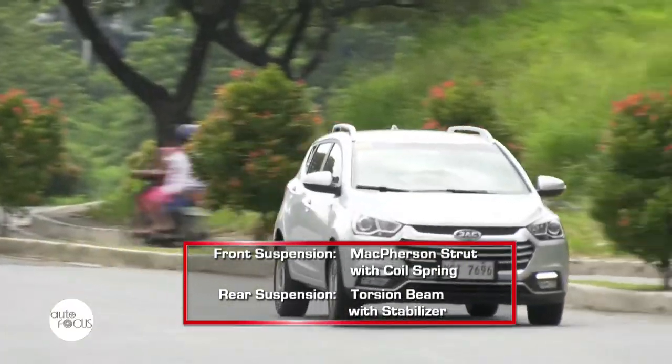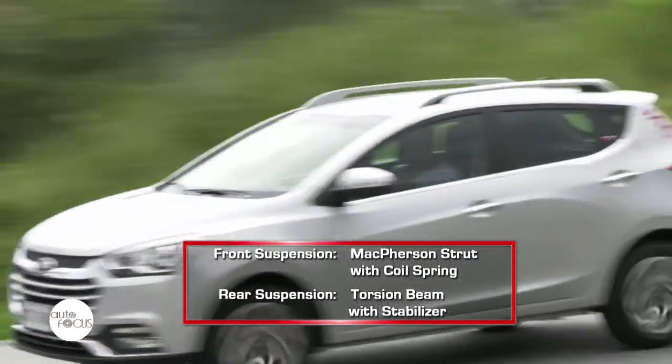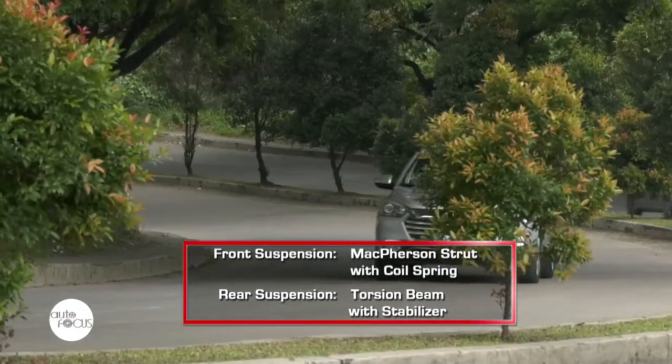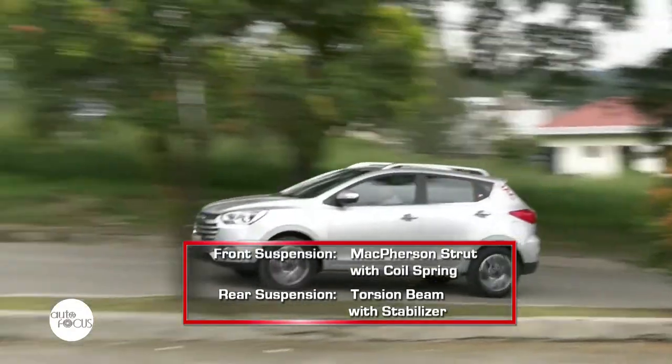The suspension setup is comprised of a McPherson strut with coil spring at the front and torsion beam at the rear. This setup is pretty basic, but it manages to come through with its responsibility to ensure smooth handling.